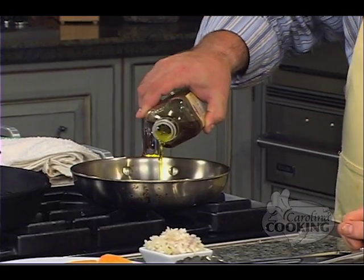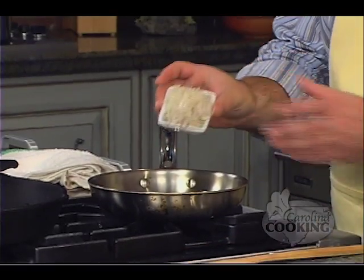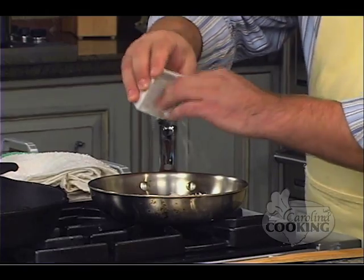I think what we want to start with, we're going to work on getting some of the rice going, and we're going to make some shallot rice, just maybe a tablespoon of olive oil. One tablespoon of olive oil. That's good. Go ahead and throw those shallots in there. A little bit of shallot. And in that screamingly hot pan, you can hear them sizzling.